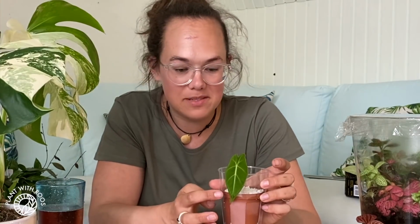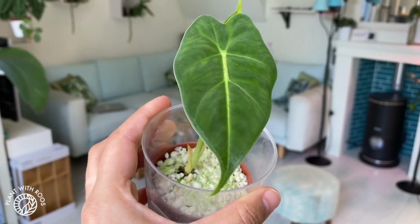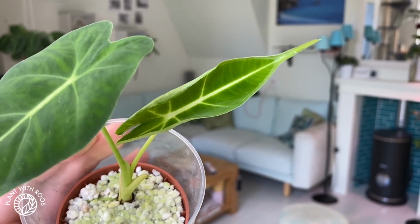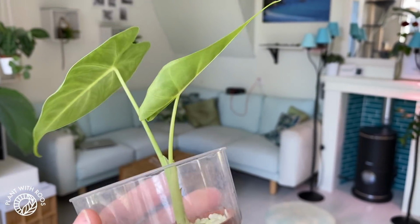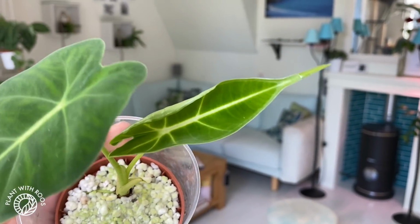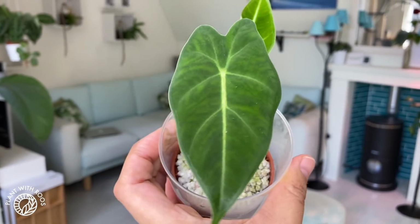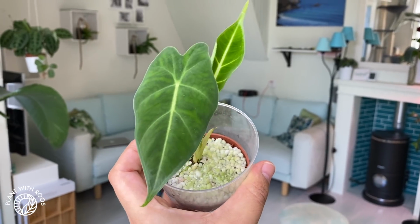So now I own one of my absolute wish list plants and I love it so much. I'm so thankful to her. You can already see the beautiful velvet on it. Woohoo! I forgot to film this when I filmed the whole video and now it already has a new leaf opening. How cool is that? I can't wait to see it.